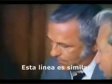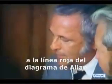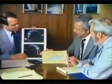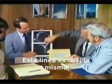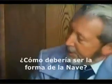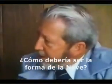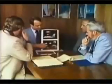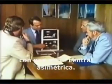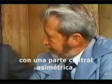So this line here is very similar to the red line Alan has on his chart. That's right. This line he shows here is almost the same as the jump I show here. Yeah. What shape would such ships have to be to make such a trip? I initially came up with this design with a central circular symmetrical shape.